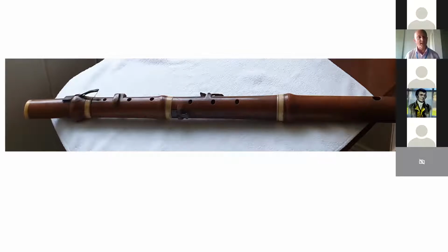Given Burns's songwriting activity at Ellisland and the pastoral connotations of the instrument, which McKerrow tells us was handed down to the poet's son, James Glencairn Burns, the flute was accepted in good faith by the Ellisland Trust and exhibited straight away. I'll return to the flute in just a moment.